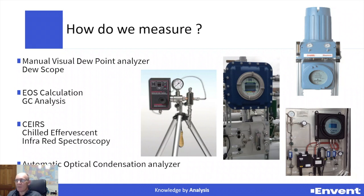The second method, which is shown here, is a GC. There are many GC providers out there. What is shown there is a typical Daniels GC. These give equation of state calculations. Now there are various equations of state that give you a calculated hydrocarbon dew point, and they have their place, but they have limitations.